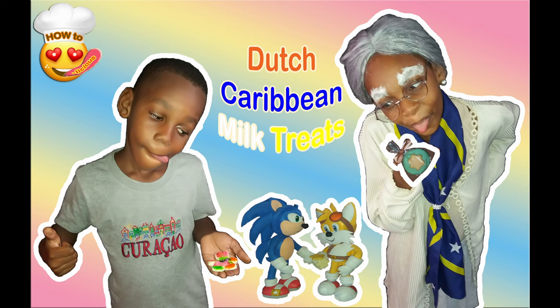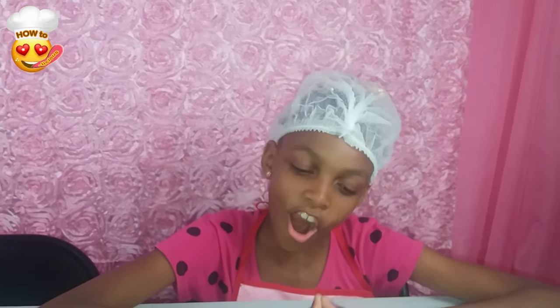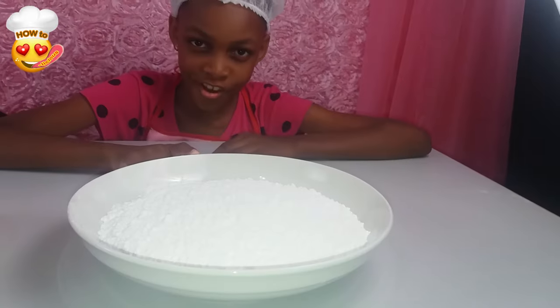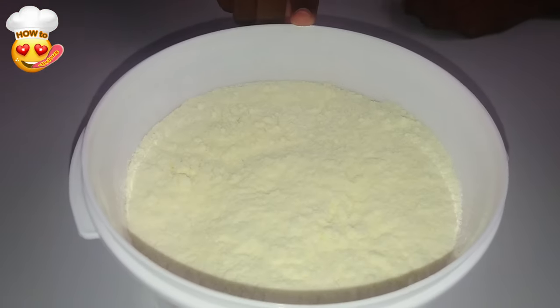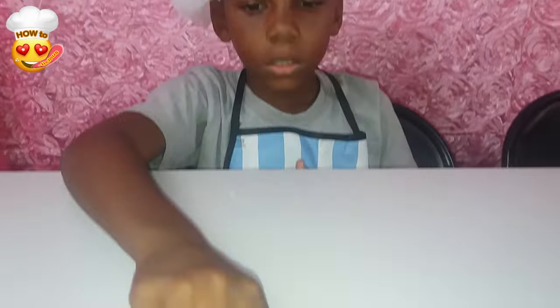Dutch Caribbean milk treats. Finally, let's start making our new recipe. 3 cups of icing sugar. 2 cups of powdered milk. 1 egg white, and 1/4 cup of water. Then 1 tablespoon of vanilla.